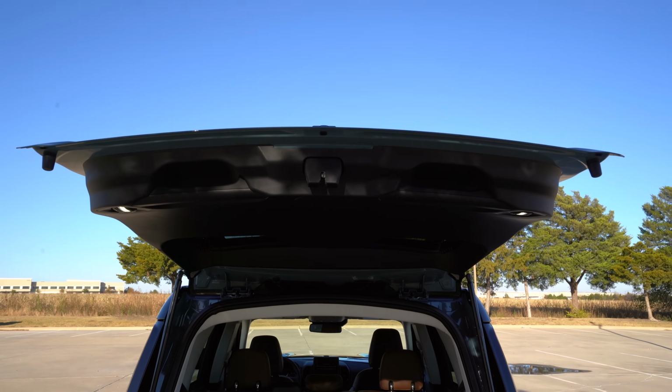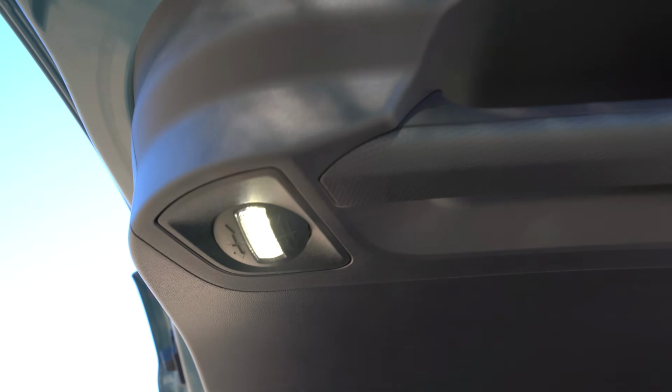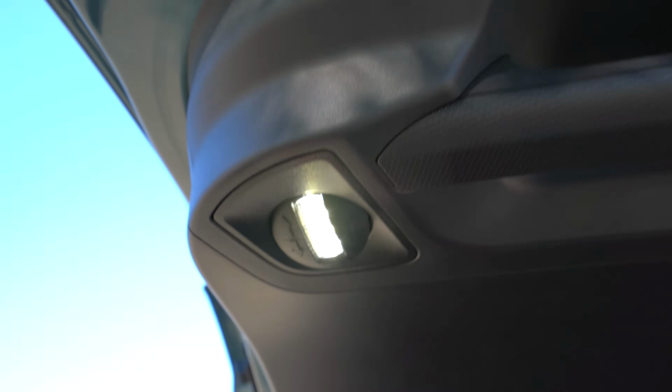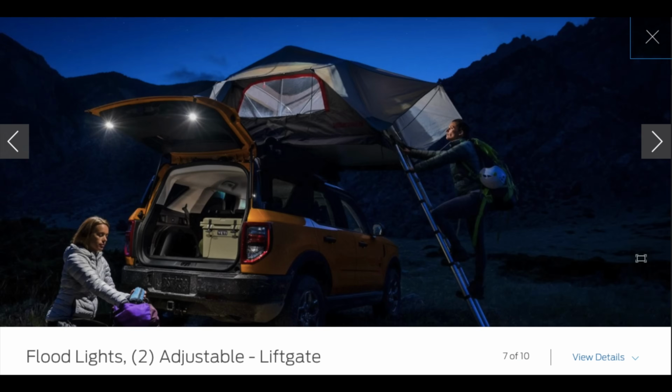But wait, there's more, and it's on this lift gate. This is really cool. This is standard on every trim. So you see that you actually have a built-in floodlight that you can move. So you can tilt it that way, that way. There's one on each side. So they built that because they expect people to be out camping to where you could really use a light out behind you.